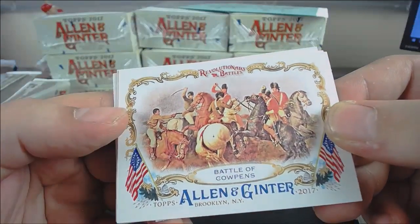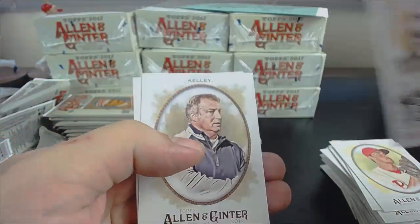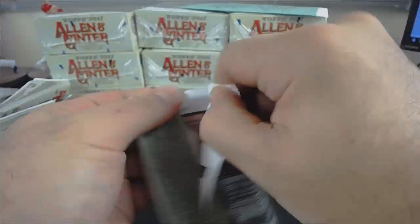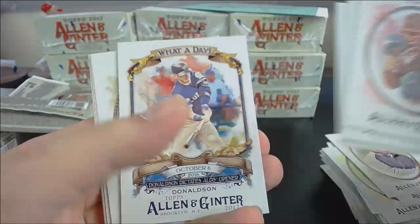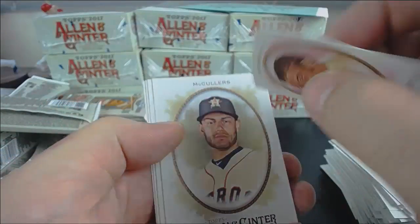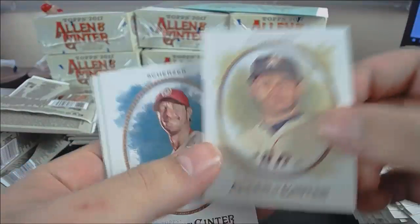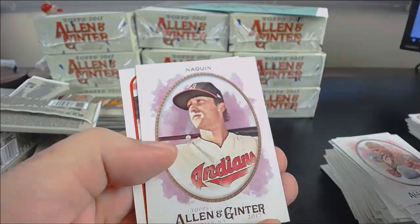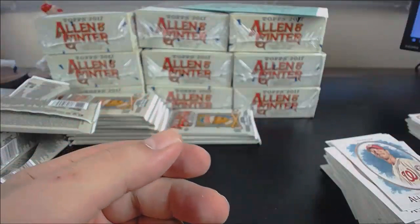Battle of Cowpens. Robert Heller, Magician's mini. Josh Donaldson, what a day, insert. Tom Anderson, base mini, non-baseball spot. Lance McCullers, short print, number 345 for the Astros. Charles Hudson, 89 Topps Rediscovery.